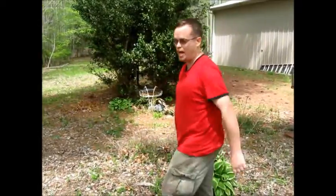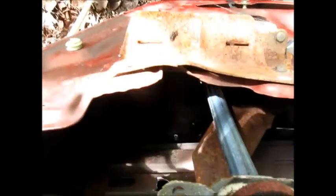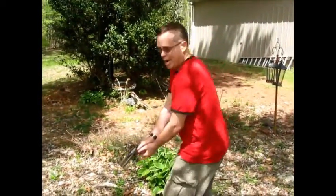Alright, now we're going to go .40 caliber. Alright, there's our .40 hole. It hit that steel plate, made a hole there, and dented the steel plate, and stopped right there. Alright, now we're going to hit it with a .45. Here's the .45. Still not making it through the door. This one hit somewhere in the window mechanism. Stopped. Alright, next up, .357 Magnum.